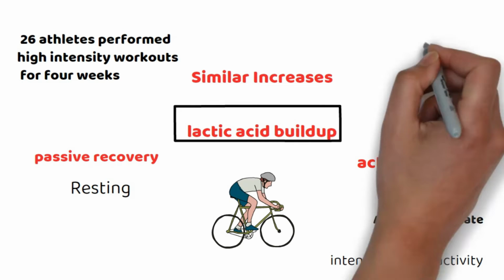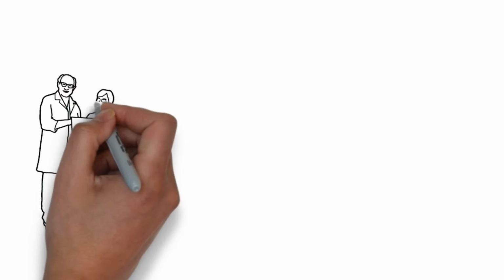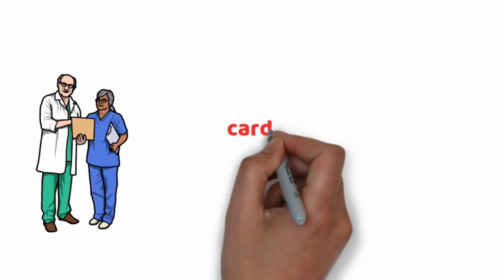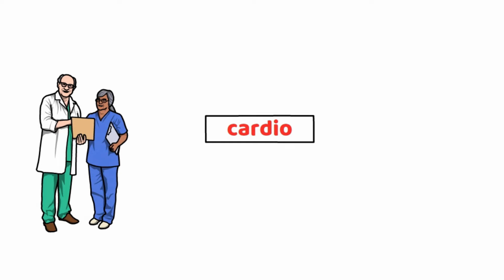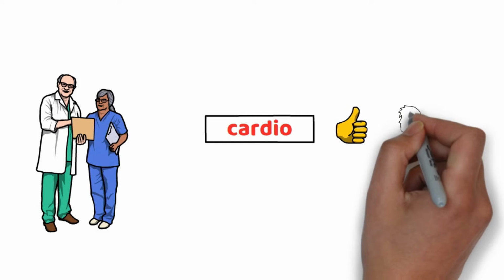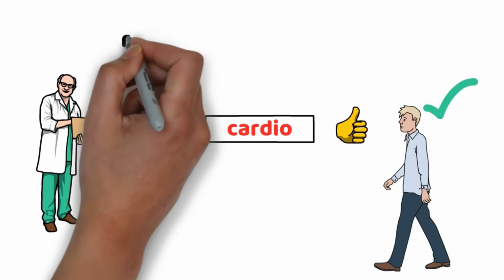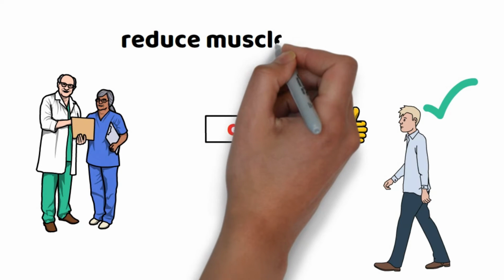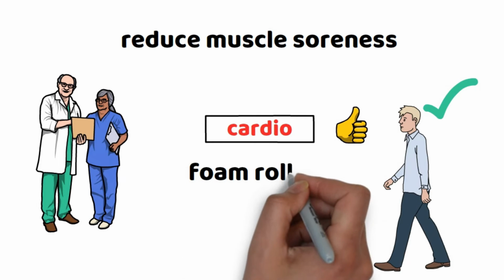Essentially, this means that the active recovery group was also able to increase their work capacity, and they did that without harming other aspects of their performance. In other words, this study shows us that doing light cardio on your off days or after a workout can help benefit recovery and performance. It's important, however, to keep the intensity low. It should not be a mini workout. Instead, a very slow jog or a walk is enough to reap the benefits without having detrimental effects on your strength and performance.